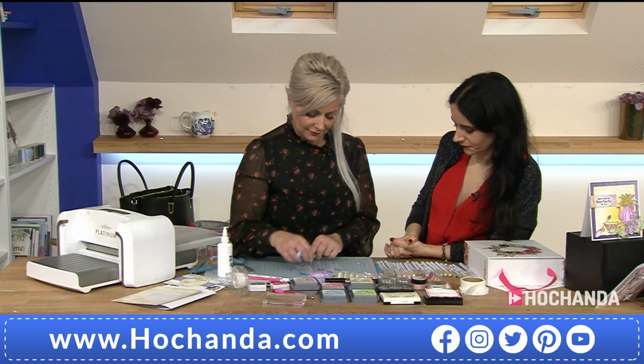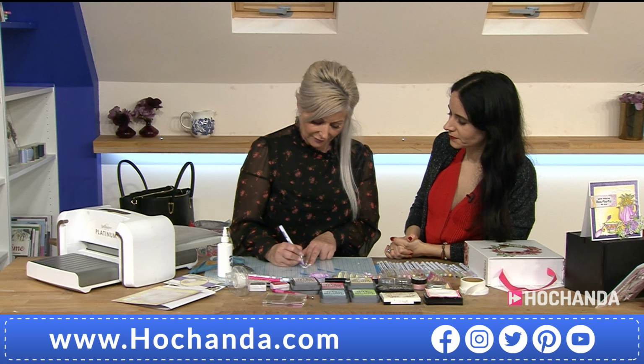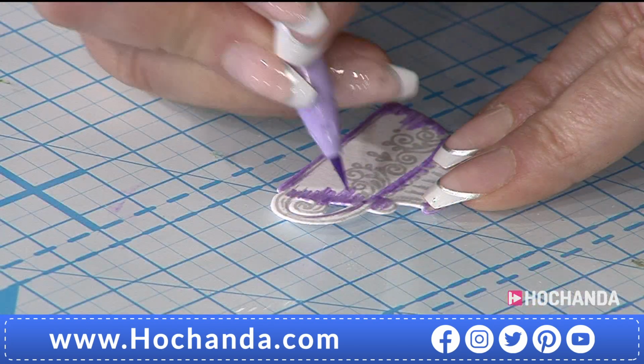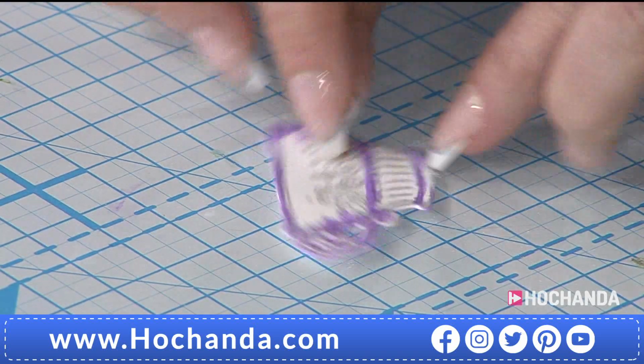I know Anita from the design team, she's used the roses in there. I've used some of the lilac flowers that we've had on this one that we're going to make. So think of all the flowers that you've got, all those decorative dies.